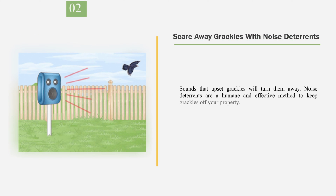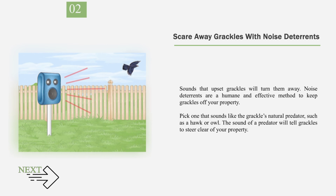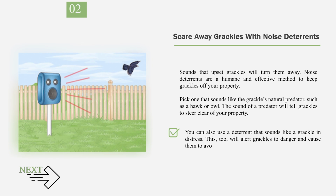Number 2. Scare away grackles with noise deterrents. Sounds that upset grackles will turn them away. Noise deterrents are a humane and effective method to keep grackles off your property. Pick one that sounds like the grackle's natural predator, such as a hawk or owl. The sound of a predator will tell grackles to steer clear of your property. You can also use a deterrent that sounds like a grackle in distress. This, too, will alert grackles to danger and cause them to avoid the area.